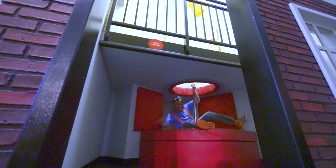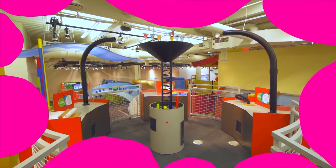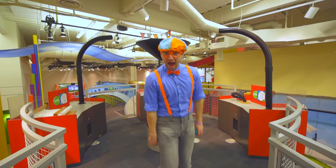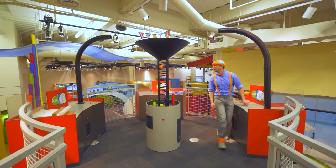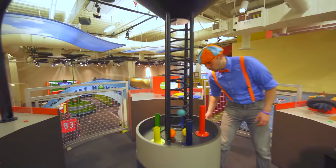Whoa! Whoa! Gotta go get the fire! There's a fire, come on! Get inside! Okay, here we go! Ooh! Orange ball, blue ball. Whoa, did you see that?